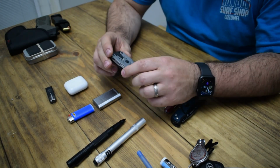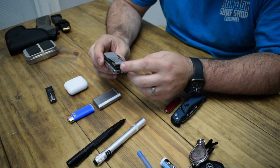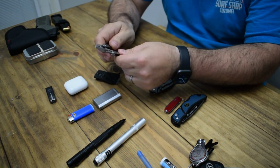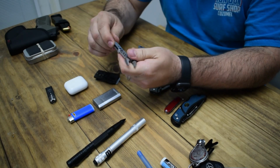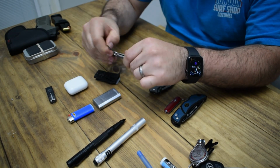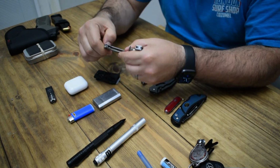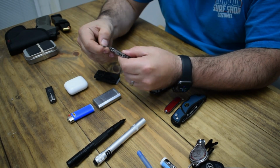This is something I recently got. This is a SOG multi-tool. It actually doubles as a clip, or you can use it as a belt buckle too. I usually just clip it on, but this is pretty nice. It's small, folds up, has a pair of pliers. It also has multiple blades built into it, so you've got just your regular blade. You've also got a blade with a hole, so you could do punching through leather, things like that. The other side over here, you got a file with a flathead screwdriver.